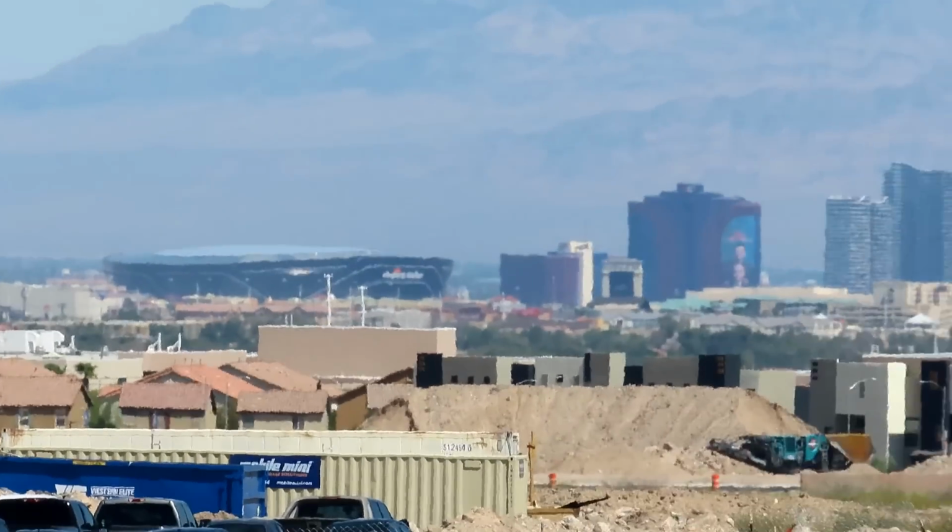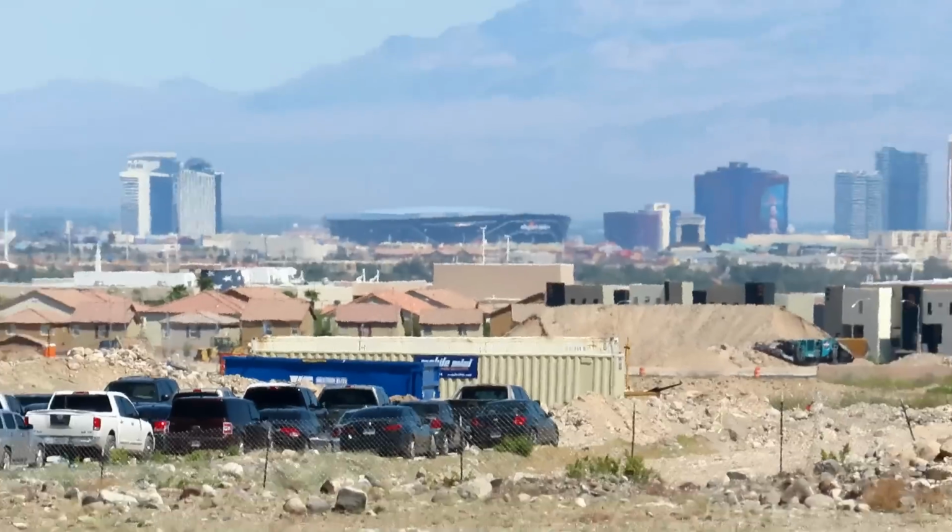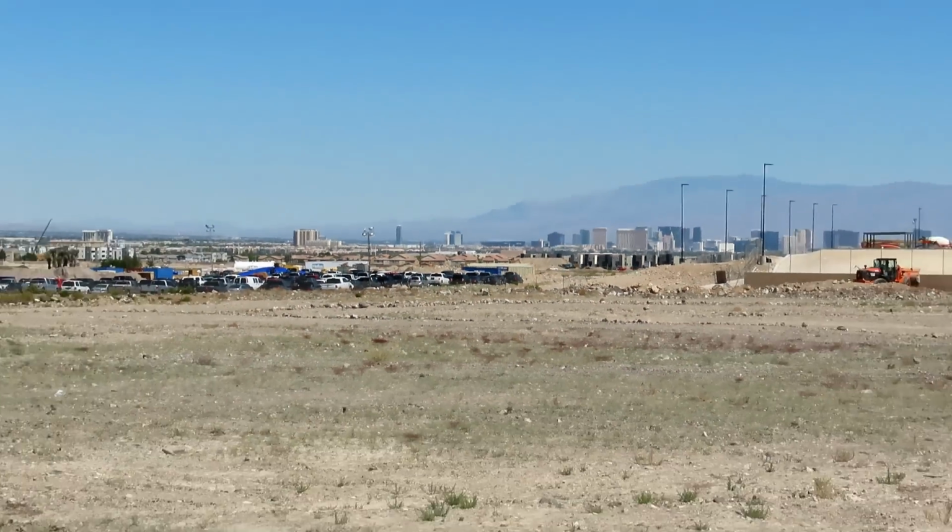I'm over here talking, I passed the stadium. So there's the stadium. A lot of radiant heat coming up, so if I zoom in too far, all you see is just the waves of heat there. Okay, so that's 12 or so miles away. Zoom out.